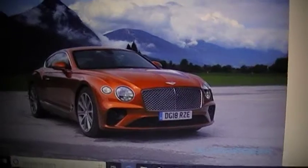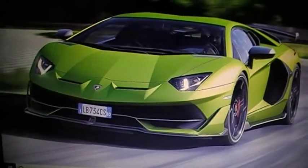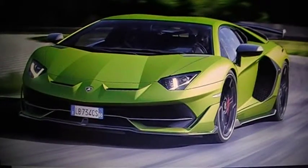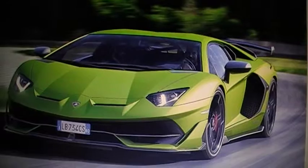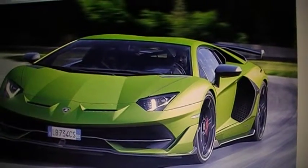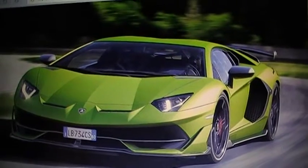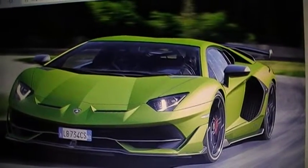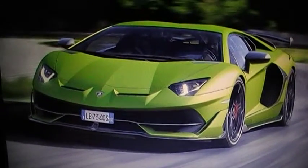Next up guys, we have the Lamborghini Aventador SVJ. Again, an amazingly beautiful car. They don't come any sharper than this viciously fast machine, although a little dated by its baby brother the Huracan, which has just preceded it now. It still possesses immense presence as the flagship Lamborghini and one of the greatest Lamborghinis of all time.